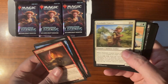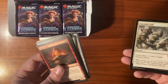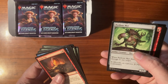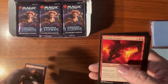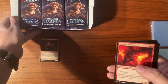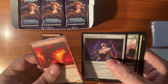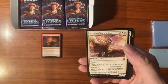Renegade Tactics. So the other reason this is special is because the guy I bought it from said he opened a lot of these. Annoyed Altasaur. And Sisei's Ring, nice, and he was never able to pull the Jeweled Lotus. So, what do you know, guys? What does that mean for us, right? I did tell him if we pulled it that we'd share the spoils with him. He's a great guy, and Archon of Coronation.